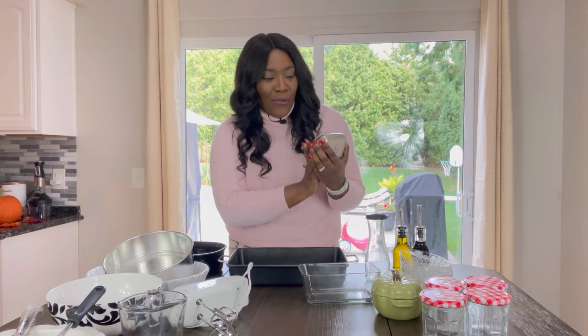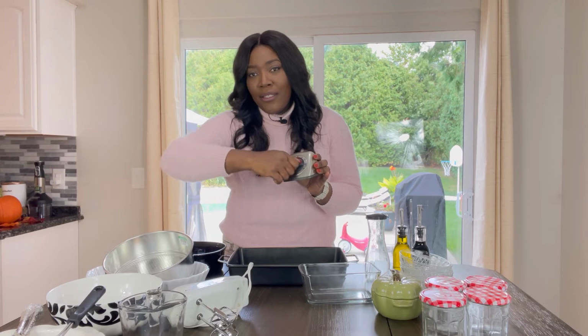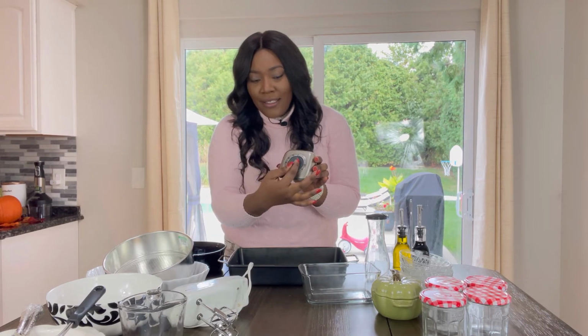Next up, I purchased this. This is a timer. Obviously, now we do have stoves that have the timer on it, but I thought this was so unique and authentic to its time. So listen to this.